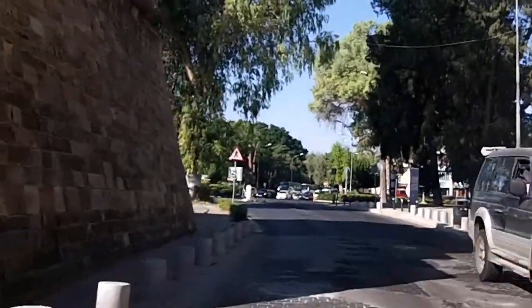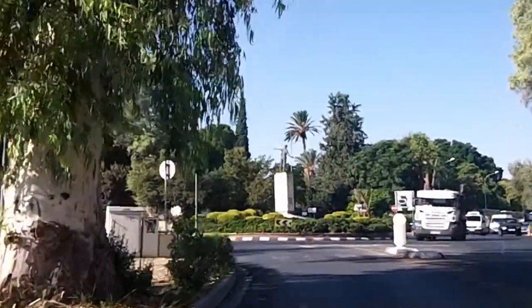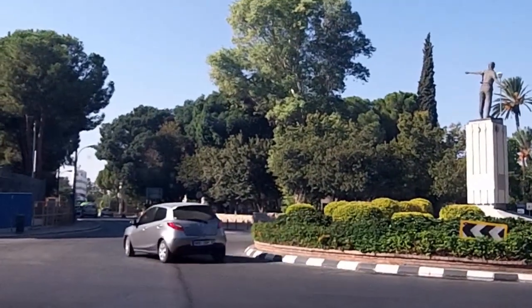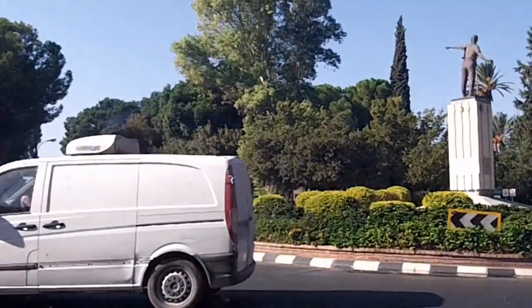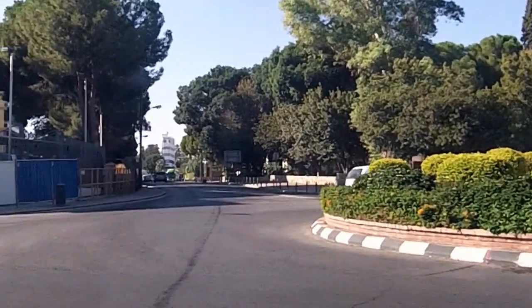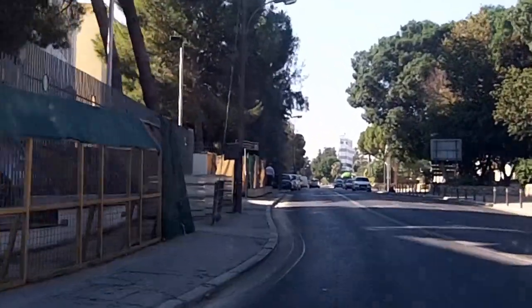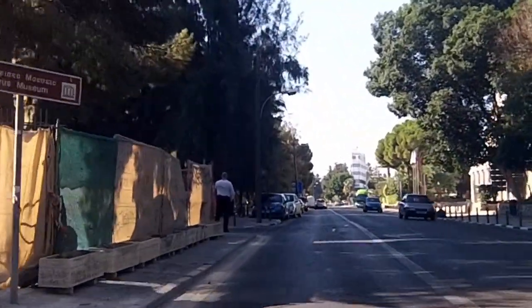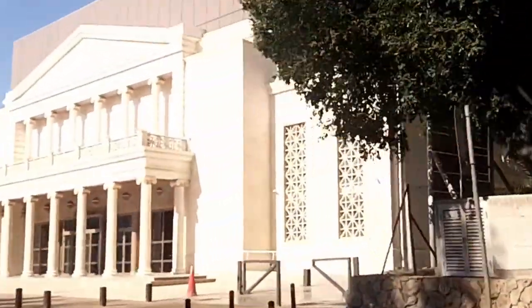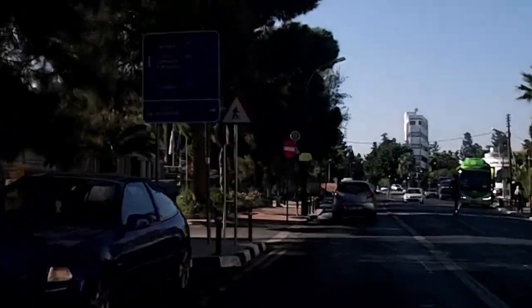This is Paphos Street. Marco Drago Square. Electrigi on the left. Sida on the left, not Electrigi. And this is all the Nicosia theater that burned in a fire, and then they renovated it again. The Cyprus Museum on the left.